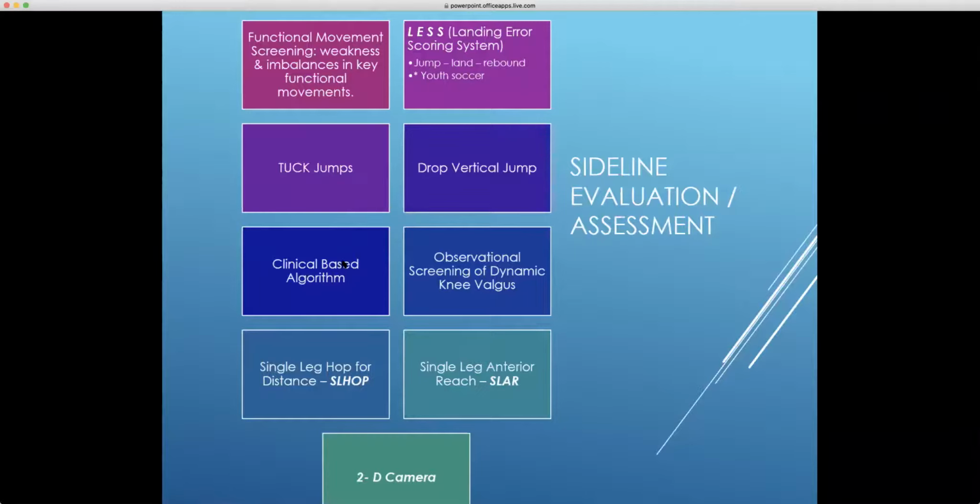Clinical-based algorithm is the KAM, high knee abduction moment on landing, and that's where you use a camera to evaluate several variables. Then you take into consideration mass and quad hamstring ratio. You plot it all on a graph, and ultimately the graph will tell you what the increased risk is for that individual athlete.